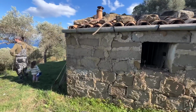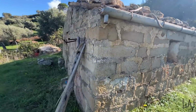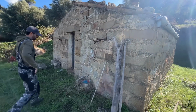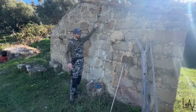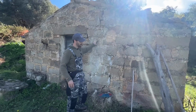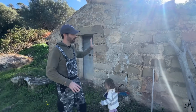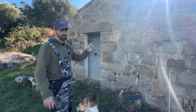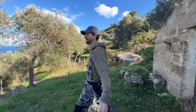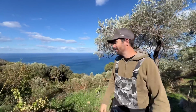It's smaller than the other one that we have, and it's also not in such good condition like the other one. Yeah, you can see there is a structural big crack, which means that this house needs a huge job done compared to the other one. And from the stone house, you can turn around, and this is the spectacular view that we love.